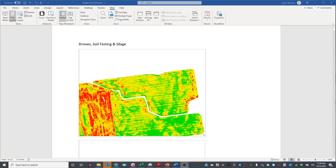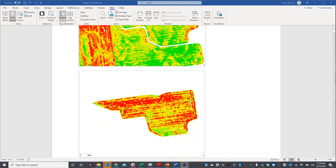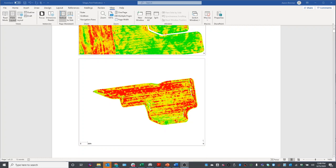Now, what was interesting about this site is the farmer had a forage harvester that was equipped with John Deere's Harvest Lab. So we were able to capture the protein, which is this particular map, as well as the ADF, NDF, and starch. And like I said, or alluded to, I should say, we also had some soil test information on this field.